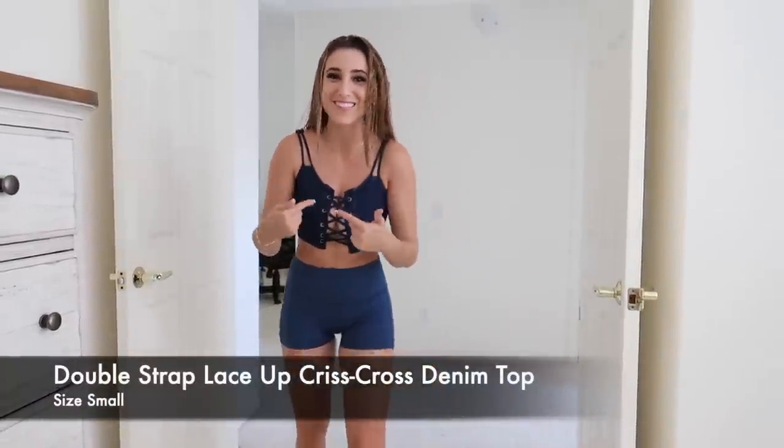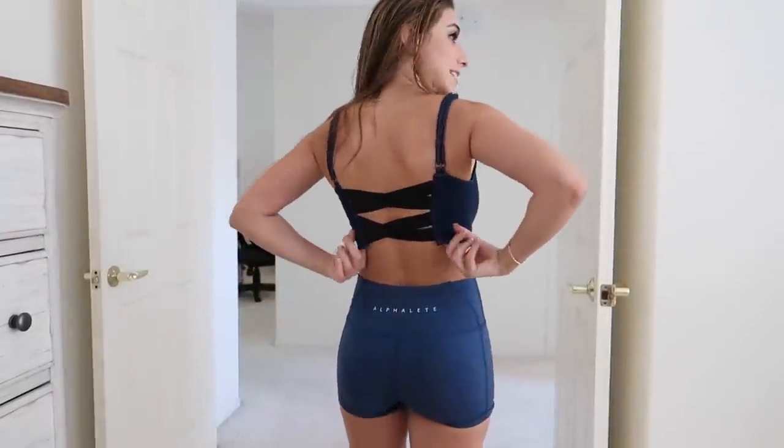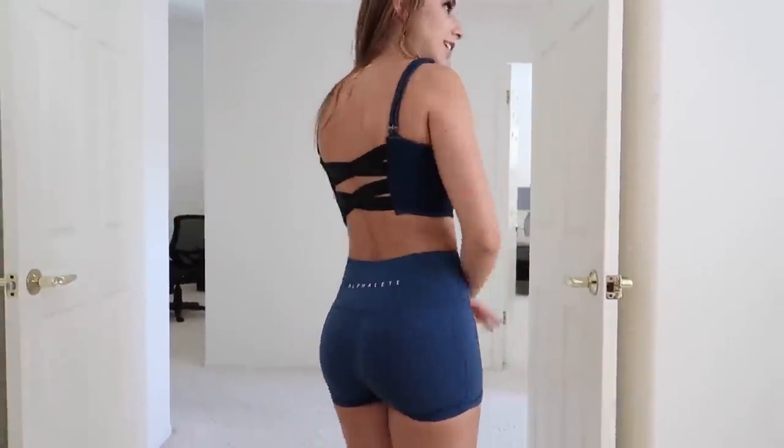Now that's a crop top, guys. I love this outfit. Okay, all right, so no bra is needed. It is tight enough. It's got four straps, two on each side, adjustable. Now the cool thing is in the back, it's got a band that is adjustable. Look at that. So it stretches as you're trying to get it on, which is awesome.